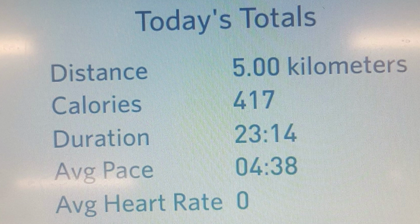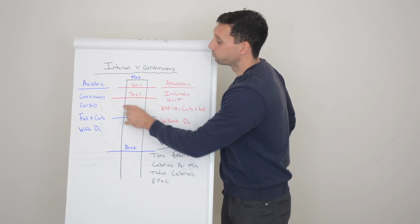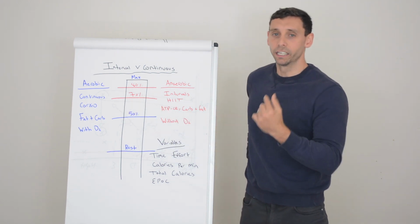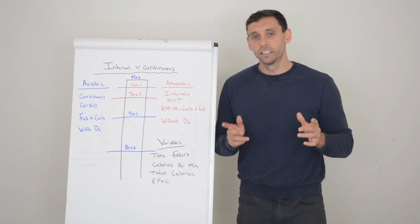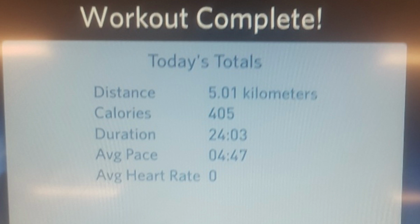If there's any mathematicians out there, you could probably reverse engineer it to see exactly what pace I was at. Nonetheless, it was pretty comfortable for me, and I was hovering roughly around that 70% sort of effort, but continuously. It didn't mean I had to drop off the pace. Now let's look at a different run that I did, which was intervals, higher intensity stuff, but various bouts of it. As you can see, this one was also 5 kilometers, but this time I burned less calories, 405 calories as opposed to 417.